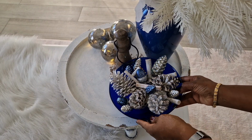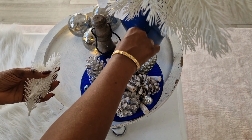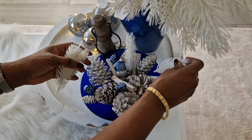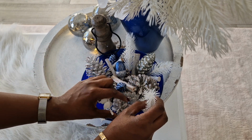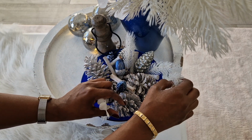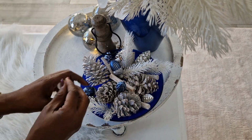Like I said, sometimes foliage comes apart, you get those loose pieces. You can try to glue them back on, but sometimes I just save a few here and there. And here I'm just tucking them into this bowl, and I think that they add some extra interest.